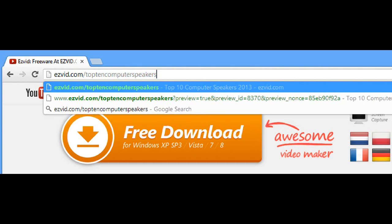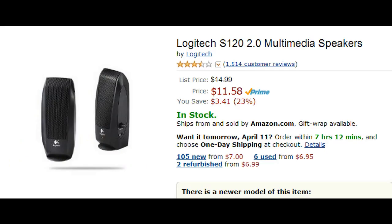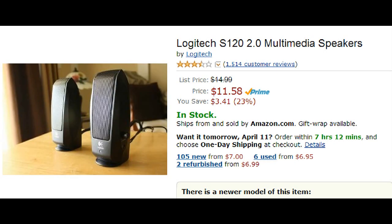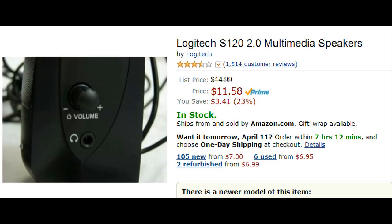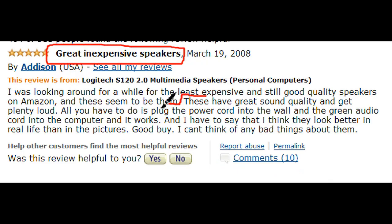ezvid.com/top 10 computer speakers. We've reached number 2. It's a Logitech S120 2.0 multimedia speakers. They are selling for $12 on Amazon right now, and were released on October 2nd, 2001. And of course, people love them because they're such low cost, but they also have great sounding quality.